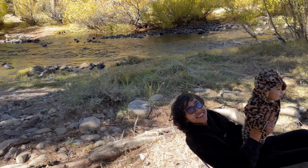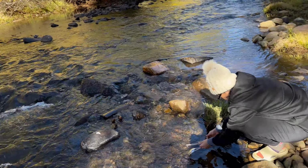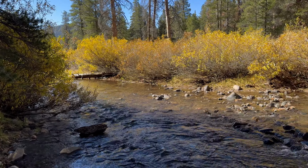Beautiful place. This is the Fork River. So we were right here next to the river this whole time. We got some dishwashing going on. Beautiful, beautiful place. By the way, I have to say that. Just staying right there next to the river. If I go a little bit back, you can see the truck and the river in the same spot.